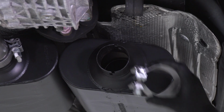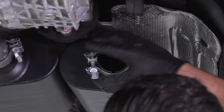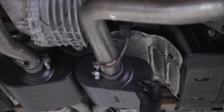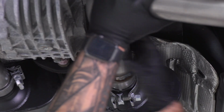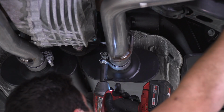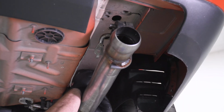All right, doing the same thing to the other side. Throw a clamp on first and attach the pipe. All right, now we can tighten it down. So next we can just repeat the hanger process up to the frame.